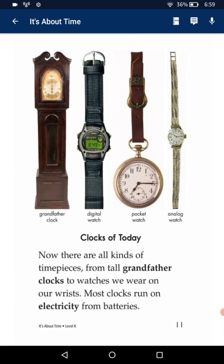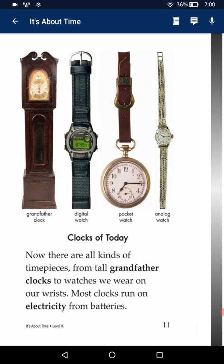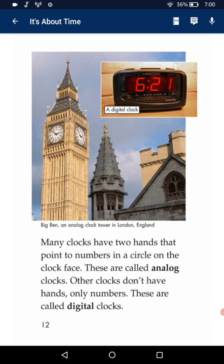Clocks of today. Now there are all kinds of timepieces, from tall grandfather clocks to watches we wear on our wrists. Most clocks run on electricity from a battery. Many clocks have 2 hands that point to numbers in a circle on the face. These are called analog clocks. Other clocks don't have hands, only numbers. These are called digital clocks.